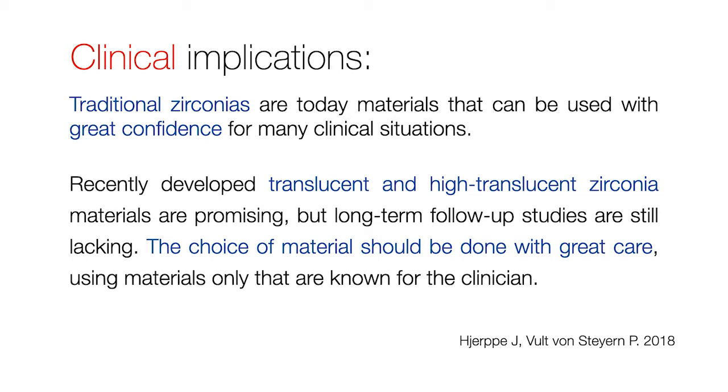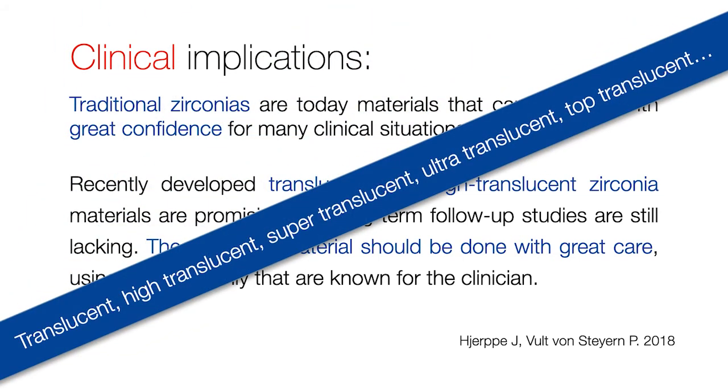And for that reason, the choice of material should be done with great care, using materials only that are known for the clinician. And the problem might be that if you look at the market, then you can see that there are so many different translucent zirconium dioxide materials. They can be called translucent, high translucent, super translucent, ultra translucent, or maybe top translucent. And how should you know how to navigate in this jungle?